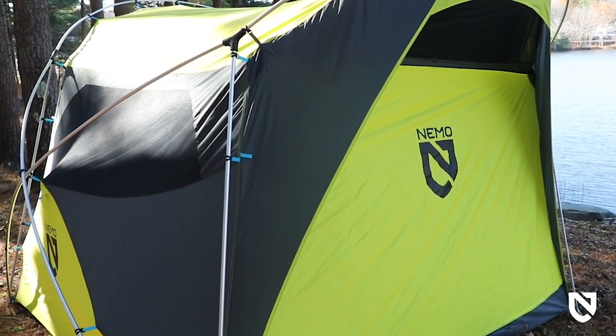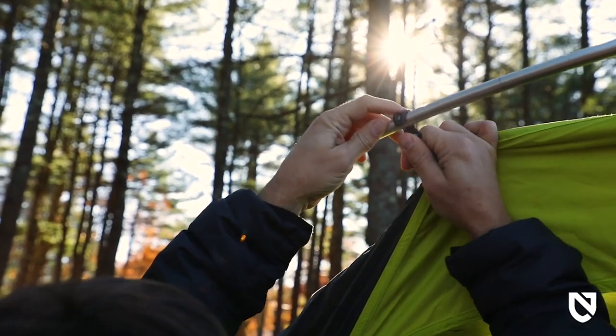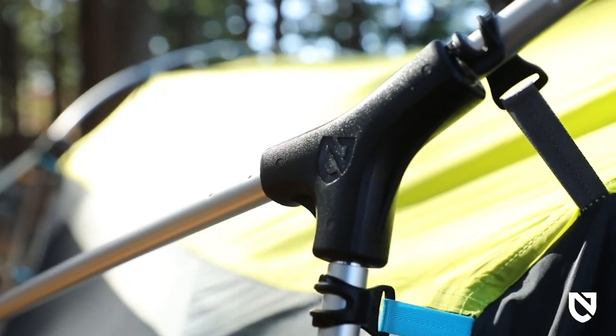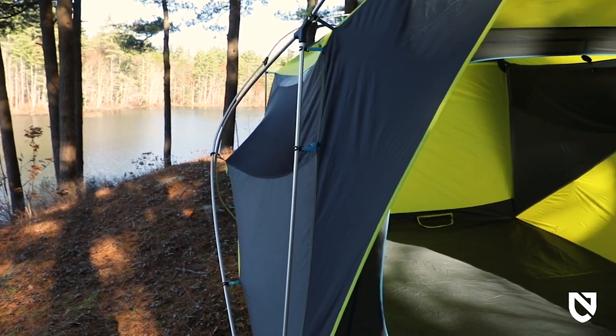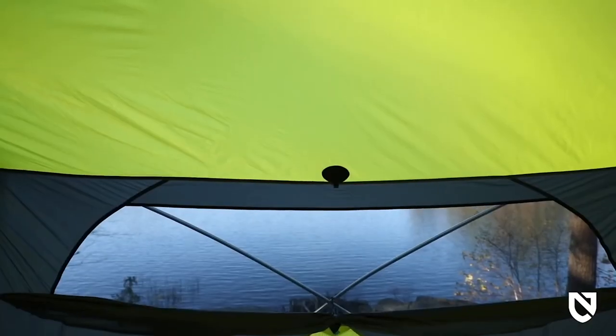Wagontop's streamlined pole configuration and single-walled construction simplifies setup so you can spend more time relaxing at camp. The hubbed pole structure supports Wagontop's vertical wall design for increased livable space. From the bottom up, we use the most durable, water-resistant fabrics, like our rugged 300D polyester on the floor and 75D polyester throughout the canopy for greater longevity.